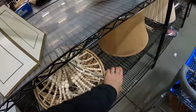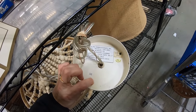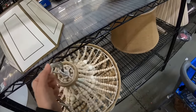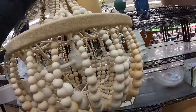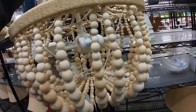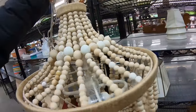Oh, this is one of the beaded chandeliers. This actually might be Pottery Barn. Let's take a look and see. Made in the Philippines. I don't know. This is Luminaire. That might be the brand. Let's take a look at it. Oh, this is nice quality. See how the metal is wrapped with like cordage? And we've got the beads going on. Two light posts. Oh, it is Pottery Barn Kids. Does the girl know her Pottery Barn or what?